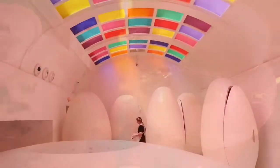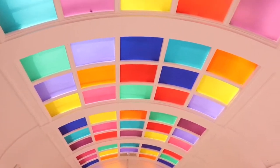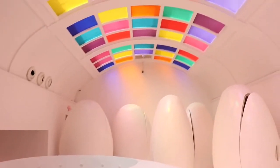I couldn't leave without showing these amazing toilets. I think they're quite spectacular. I've never seen anything like this. I'm a complete spectacle about toilets, you see. I don't want to use them. But it's quite grand. Very pretty.